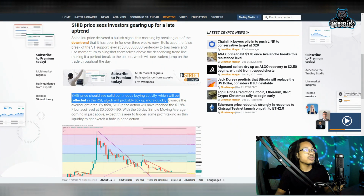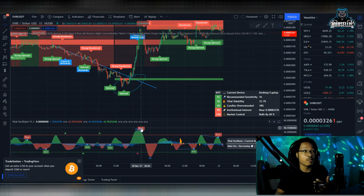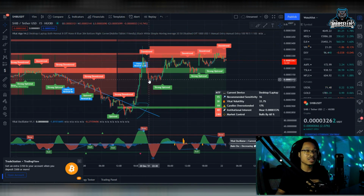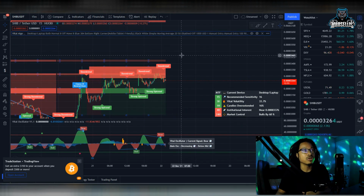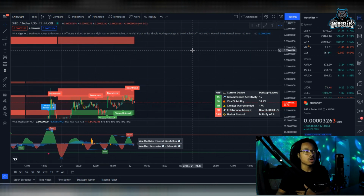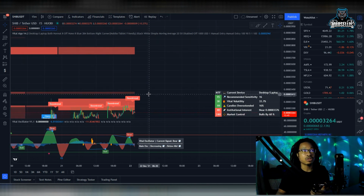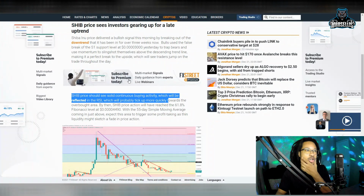So SHIB price, you see that continuous buying, which will probably help tick up more quickly towards the overbought area. Look over here, you can see on the oscillator, this was actually overbought, which led us into an oversold area. But as you can see, the overselling was far less than the overbuying, which could be the next scenario. If we go on another overbuying opportunity, leading us all the way up here to the 3.7 area, we'll probably have an oversold opportunity for people to buy in on that dip, and it'll probably end up going back down to about the 3.5 area before it goes on another uptrend. So let's keep going over this.